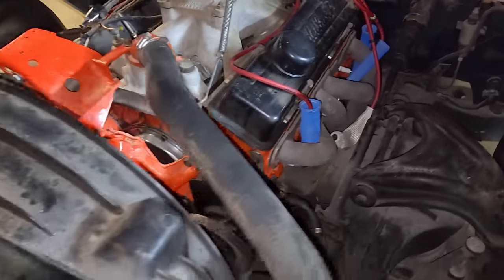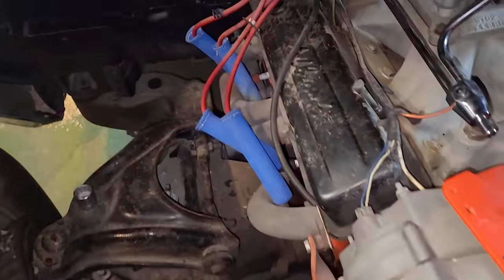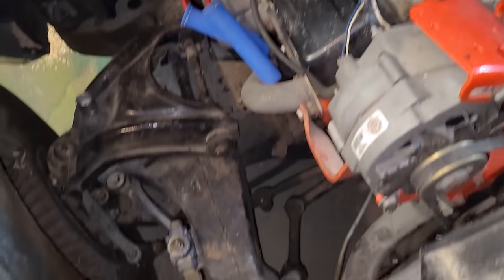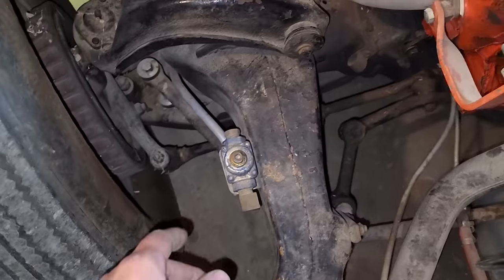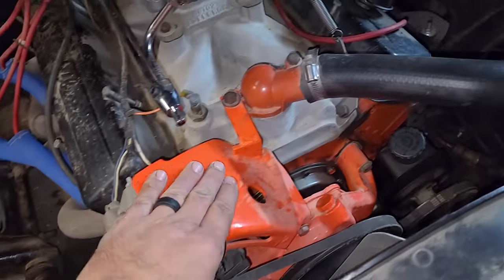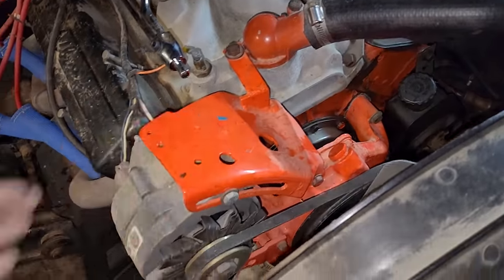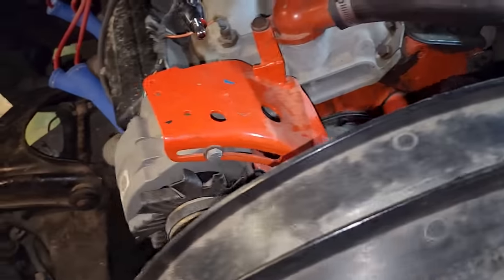Them are unplugged right now. I like the blue and the white mixed-up socks on the lightning hoses there. Oh, got a fuel pressure regulator running up here. Gonna have to do some plumbing. Custom brackets. Why is that? No accessory on the head? There is on this side.